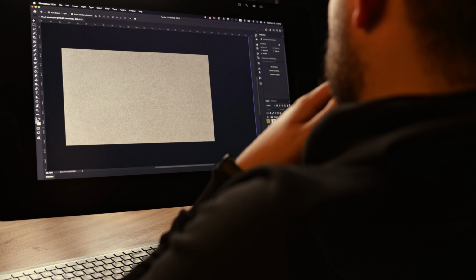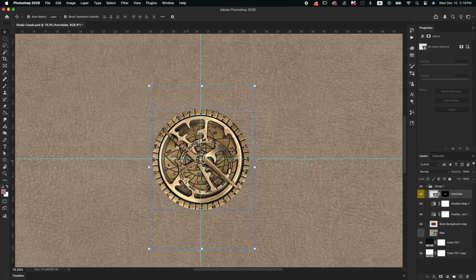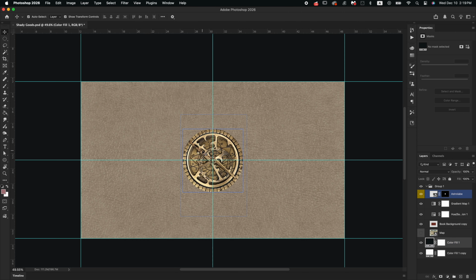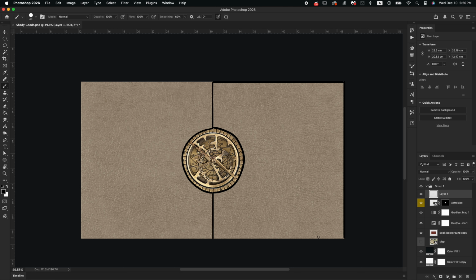So the next thing I want to do is right away bring in the astrolabe, and I want to have this as a centerpiece to the book design. The reason why I wanted this book as a landscape version is that I thought perhaps the book is sort of like a folder that you open. It reveals the contents inside. So essentially each part on the left and on the right will be its own side, right? I hope that makes sense.